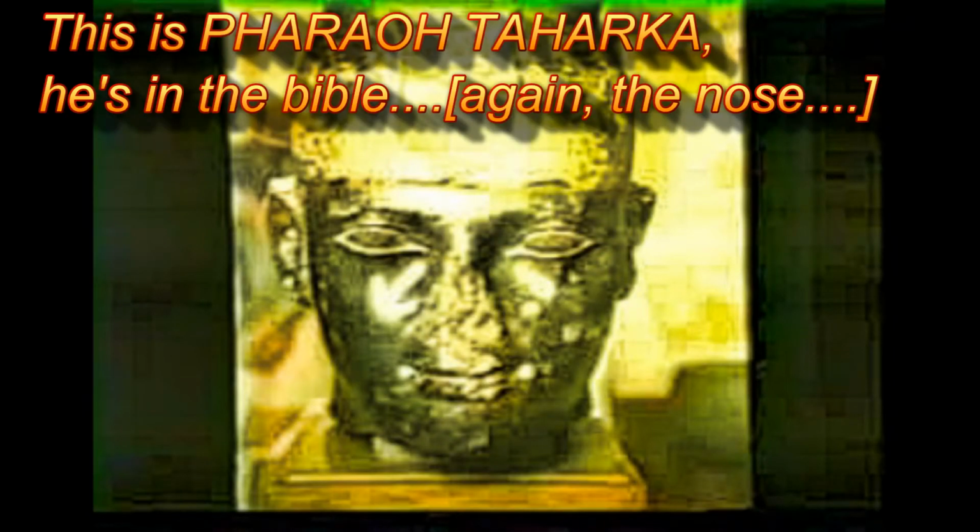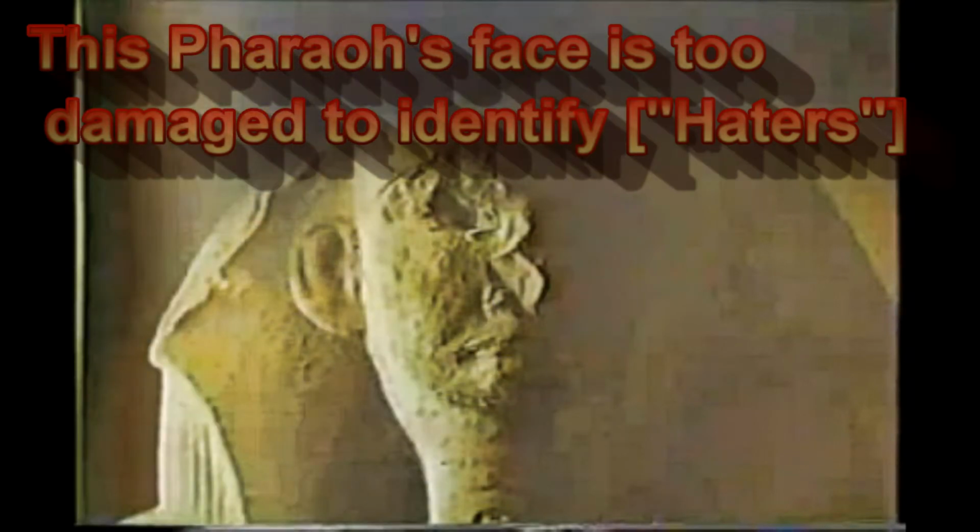2592 BC. Taharqa, the black one. Look at the nose. This pharaoh's face was damaged, too damaged to identify. Those haters. We were too great.